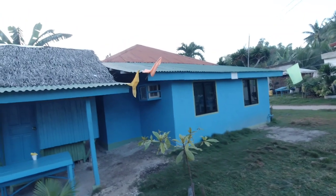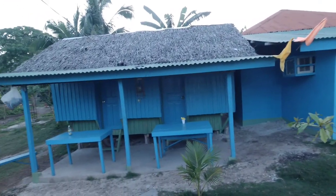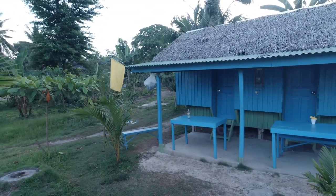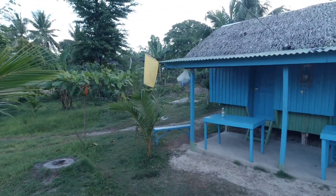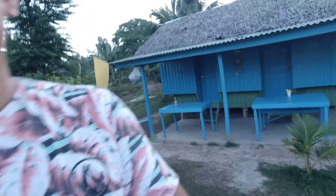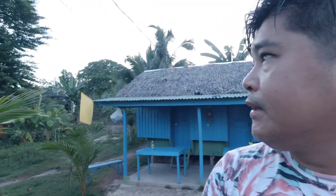The room where we stayed last night is just a simple one bedroom room, air conditioned. It's not that big, but this is the only one that was available last night, and the bathroom is in the back, just a basic, not high-tech hotel.